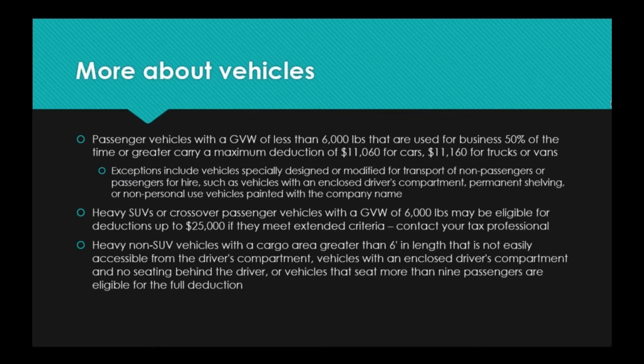Want to make sure that we go over some of the details here. So the big difference between vehicles that are covered or eligible 100% and vehicles that are not is that there are passenger vehicles and non-passenger vehicles. A passenger vehicle is obviously going to be like your car, your van, your SUV, something that you are personally driving, that other people may be a passenger in, but it is not used in the course of doing business. You are just transporting yourself and other people. These are vehicles with a gross vehicle weight of less than 6,000 pounds.